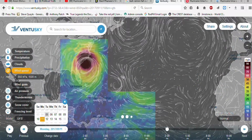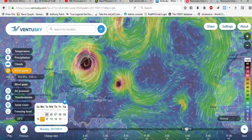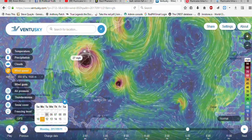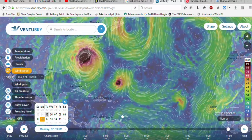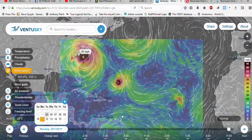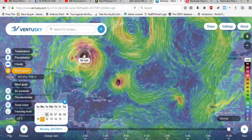And then by 2 p.m. it's where it's pretty much maxed out. And if you go out to 5, it's starting to die down, but it's still hitting land. It's still hitting up toward Virginia. 8 o'clock, it's starting to die out a little bit, but it's still parked. And by 11 p.m. it starts to die out. But this thing, man, it's still parked. It's still over land, and it looks like it's hungry for Virginia.